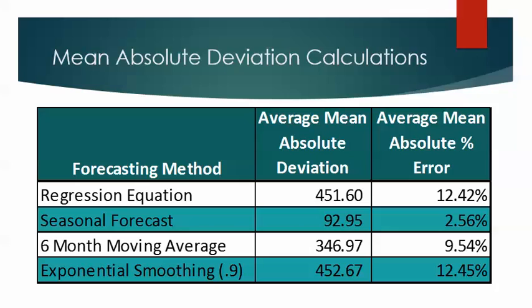In order to determine the best method, we use the mean absolute deviation error for our four different forecast methods. This is simply calculated by taking the sum of our absolute error and dividing it by the corresponding period. The method with the lowest average error represents our best method. As you can see here, the 6-month moving average method, the regression method, and the exponential smoothing methods all have very high average errors as well as average percentages and therefore fail as possible methods. The method with the lowest mean absolute deviation here is the seasonal forecast method and therefore our most accurate and best method for predicting the future sales of sporting goods stores.